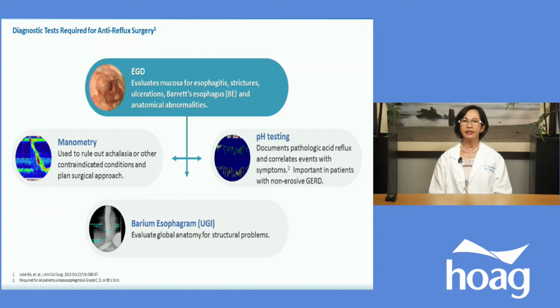On the left, you'll see a manometry study. The manometry study is a test to look at the function of the esophagus. So we want the motility to be normal. We want to make sure that there are no other esophageal abnormalities that can mimic GERD. For example, achalasia can mimic GERD. So we want to see if the esophagus is functioning, and we want to rule out other esophageal abnormalities with this particular test.